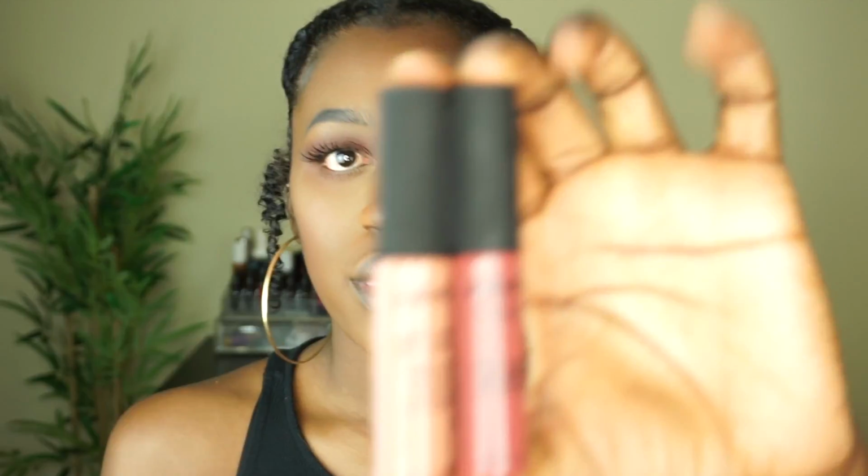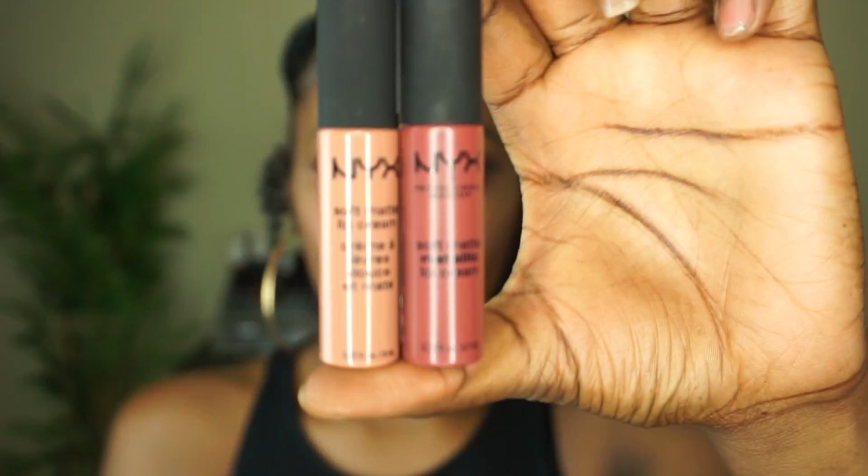So for lips, I'm taking MAC Chestnut Lip Liner, and I can't decide between these two colors. They're both NYX. I'm gonna try Abu Dhabi because I just realized that Rome, this one is actually metallic, so didn't know that, but that's okay.